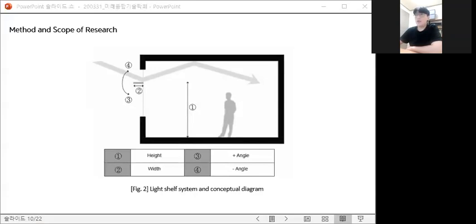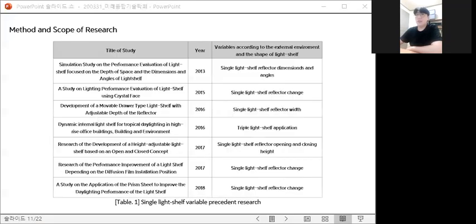The height, width, angle, and reflectivity are variables that determine the daylighting performance of the light shelves. As light shelves are a natural daylighting system, their performance is determined by external environment factors. Therefore, light shelves show excellent daylighting performance on days when the external illumination is high, but this performance can degrade significantly when the weather is cloudy.